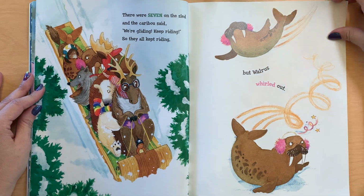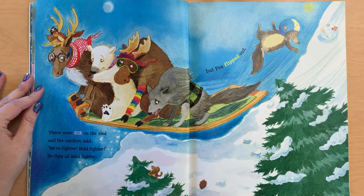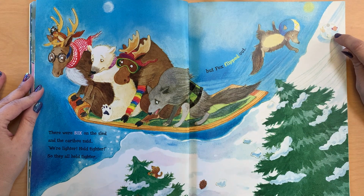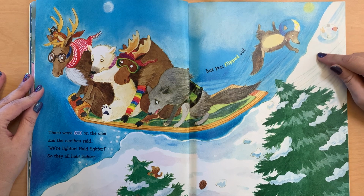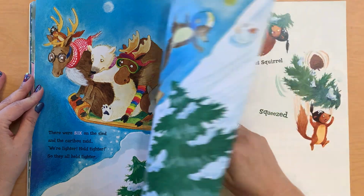Uh-oh. There were 6 on the sled, and the caribou said, we're lighter, hold tighter. So they all held tighter, but Fox flipped out. I'm noticing that the animals that fly out are in the snowball as it's rolling down. So Fox is going to end up inside the snowball too.